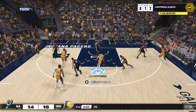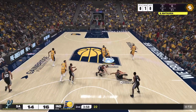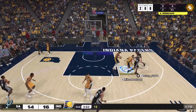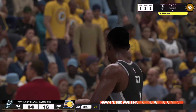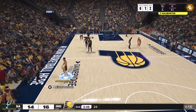Six to shoot. Pass to Turner. Ball stolen. And it's Paul with the ball for the San Antonio Spurs, trailing by 2. Here's Fox. And the officials call a traveling violation. And San Antonio making a change here. Substitution on the court.